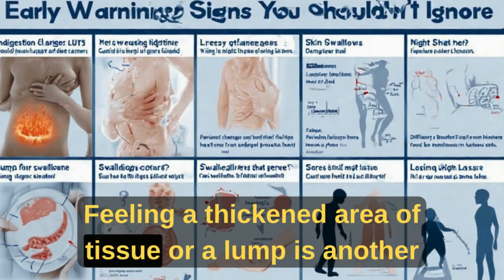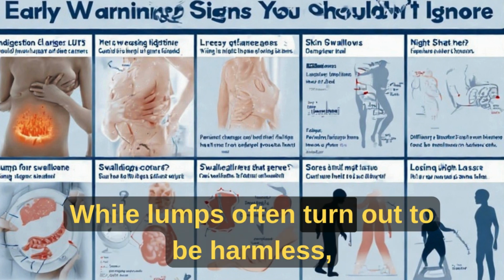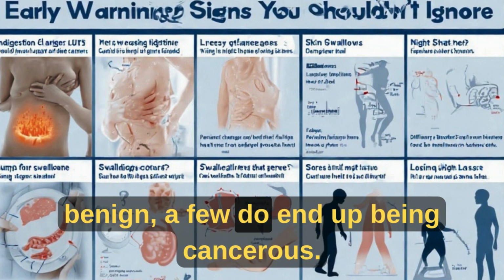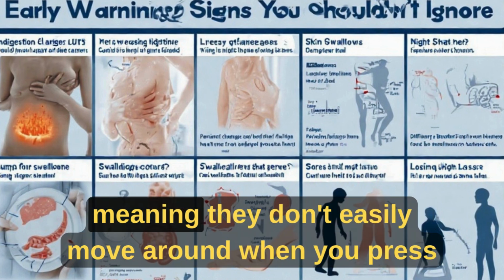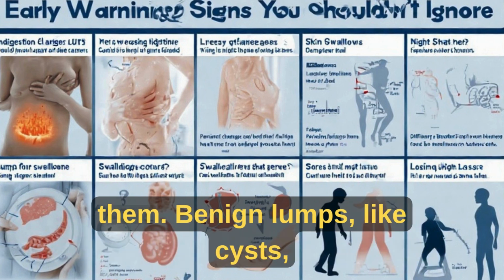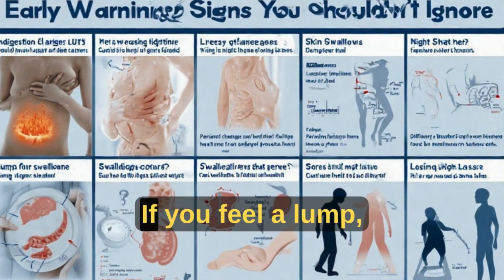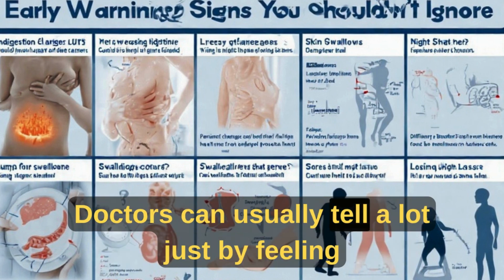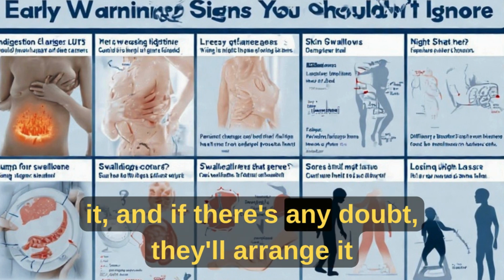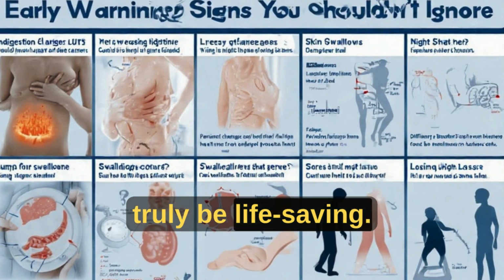Feeling a thickened area of tissue or a lump is another common concern when people think about cancer. While lumps often turn out to be harmless, benign, a few do end up being cancerous. Cancerous lumps tend to be hard and fixed in place, meaning they don't easily move around when you press them. Benign lumps, like cysts, are typically softer and more movable. But it's not your job to figure that out. If you feel a lump, have someone check it who does this professionally. Doctors can usually tell a lot just by feeling it, and if there's any doubt, they'll arrange a biopsy. These straightforward steps can truly be life-saving.